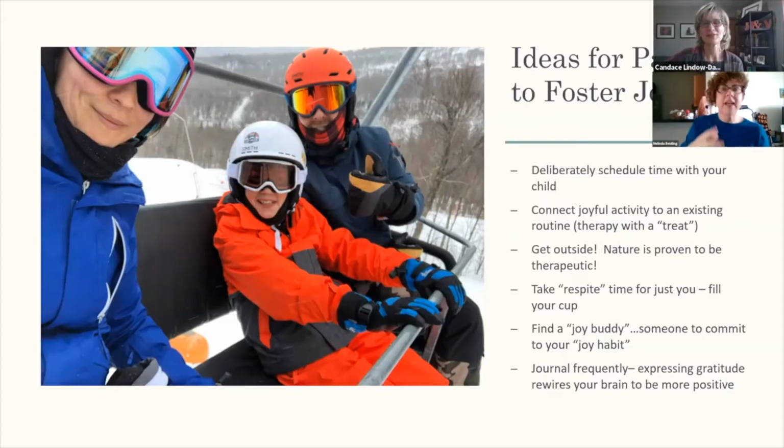I thought I'd launch into some ideas, really generated from parents, because this isn't just our project. We feel this is a shared project amongst all the families that consider themselves part of the Fostering Joy group. These are their ideas about practical, simple things you can do that can add joy to your life and to your experience with your child.